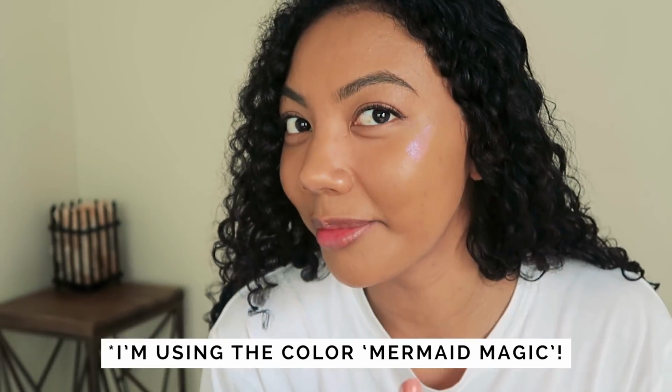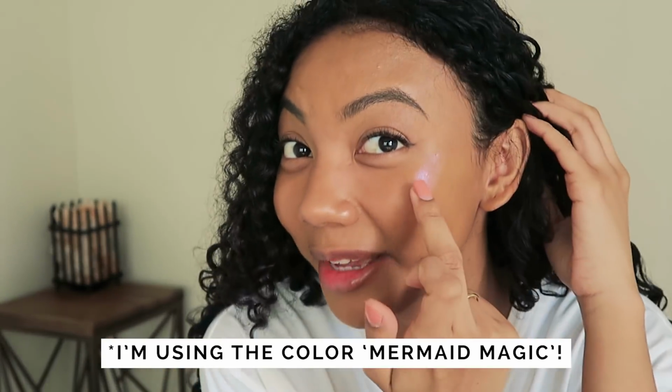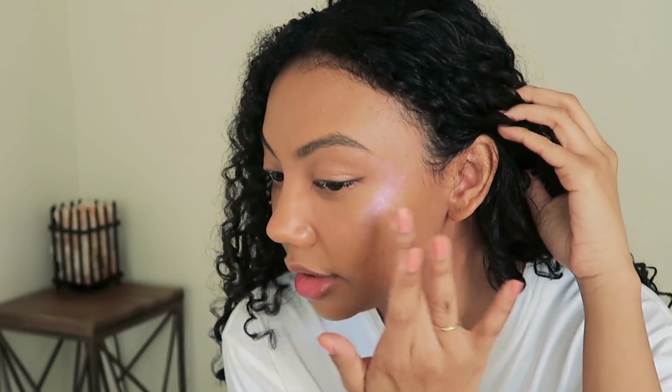And it just like, oh my gosh, look at that, oh my god. It instantly illuminates the skin. Oh my goodness. And it blends in so natural. You see how it illuminates my skin, but it doesn't look too extra?